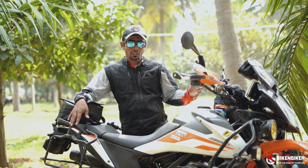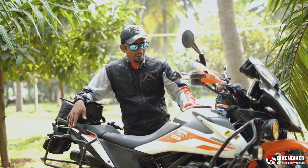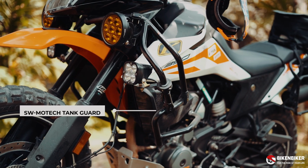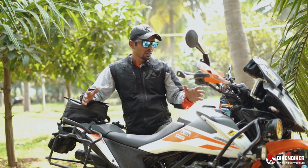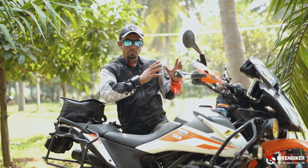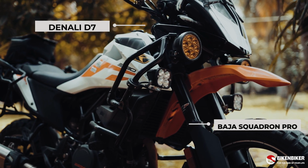Now in terms of protection, to protect the bike from some crazy falls I've had on the trails, I have the SW Motec tank guard that mounts onto the OEM engine guard. They work like a charm, they look neat, they look sleek, and it also gives me the option to mount my two sets of lights, the Denali D7 and the Baja Squadron Pros.